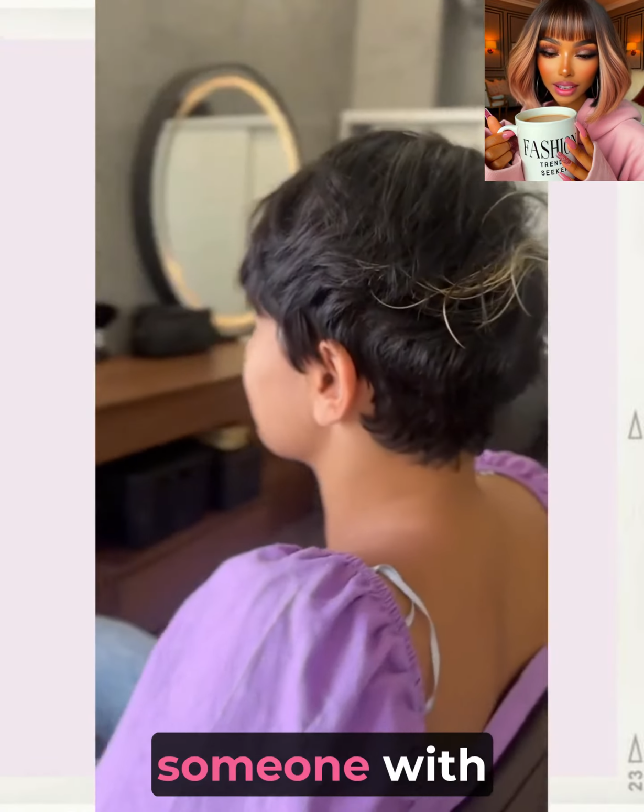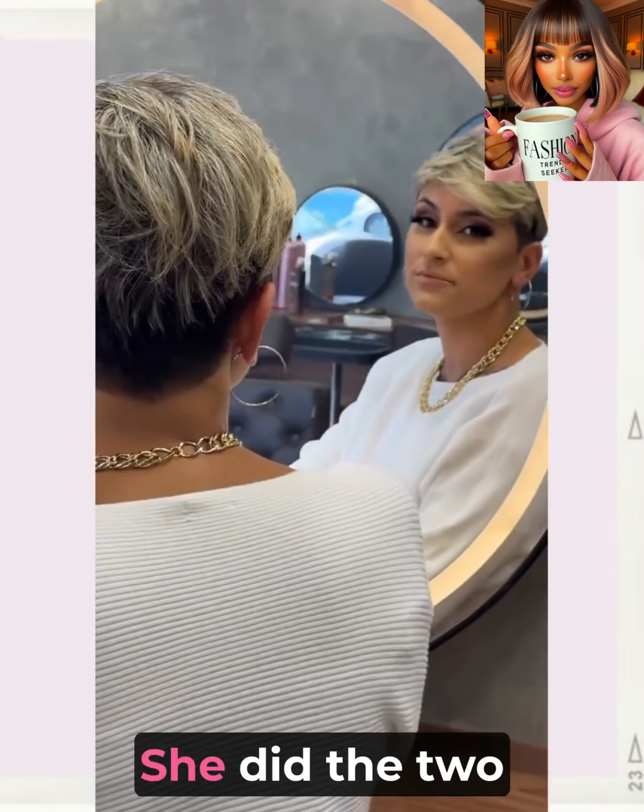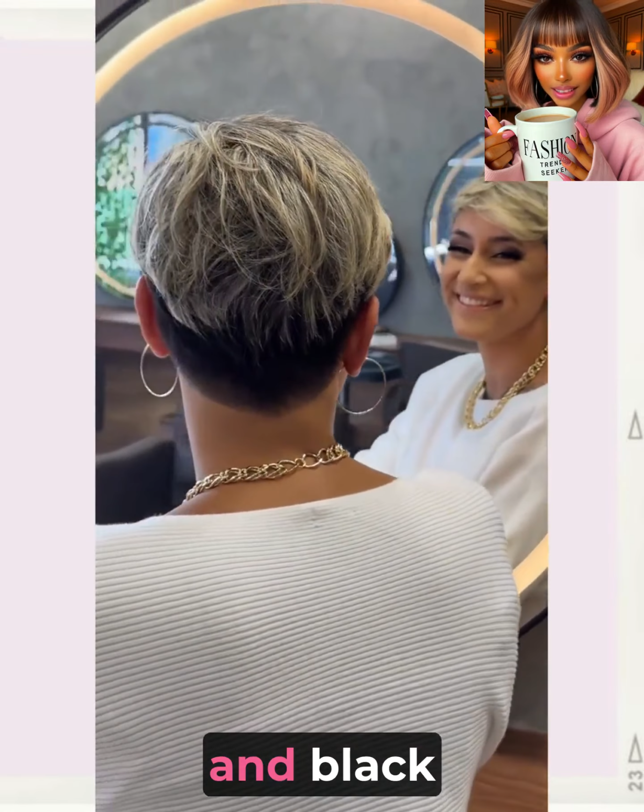So here we have someone with a pixie. Oh my goodness, she looks beautiful. She did the two-tone blonde and black. I love her makeup too.